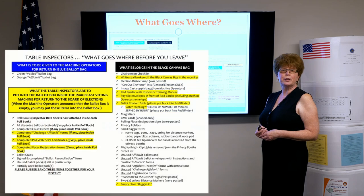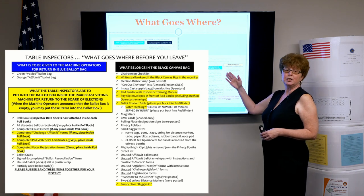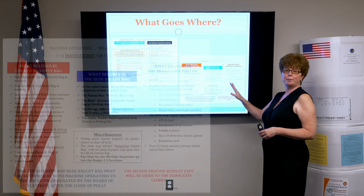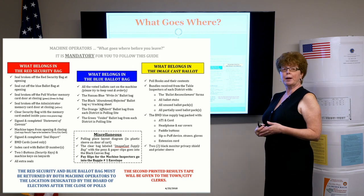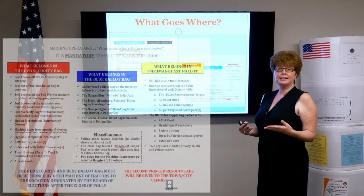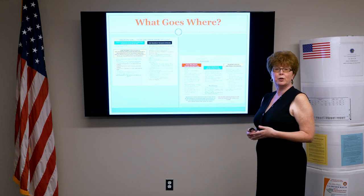What goes where form? You'll find this form in your red binder. You will also see that this is color coordinated. You'll see that there's a blue bag, black bag, everything is titled red bag for the machine operators and for the table inspectors. It will tell you how to properly store all of your supplies and how to place them for the Board of Elections to be able to open the next day and start counting all of our ballots.